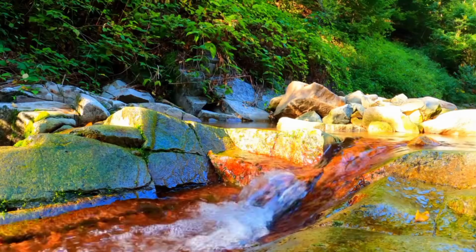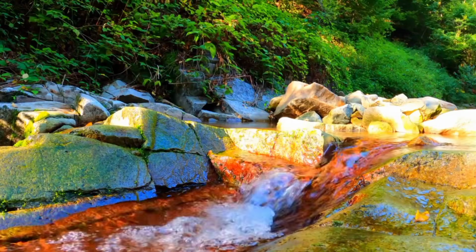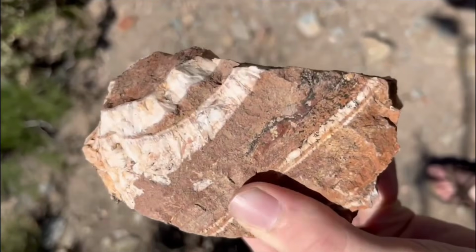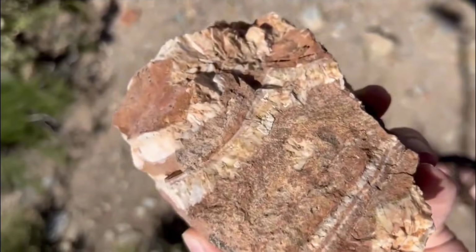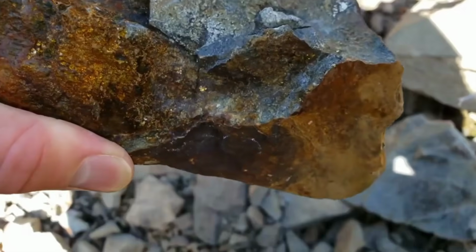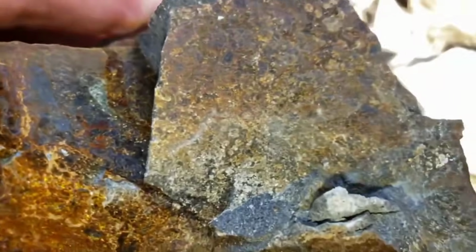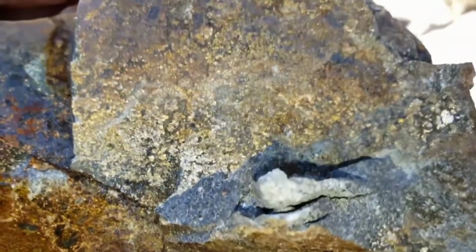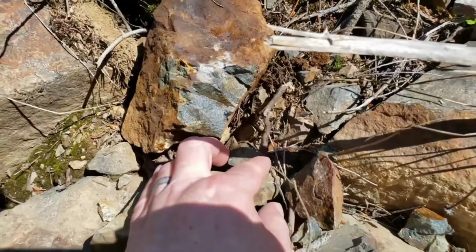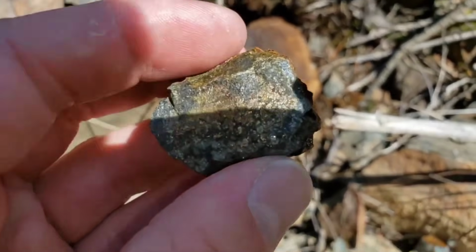Those fluids interact with iron-bearing minerals along the way. They alter them. They destabilize them. When those systems collapse and cool, iron minerals oxidize near the surface. Gold remains behind, trapped in veins, fractures, and chemically favorable zones. What you see on the surface is rust. What you don't see yet is the system that created it.